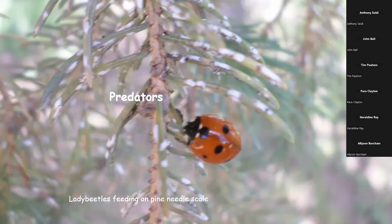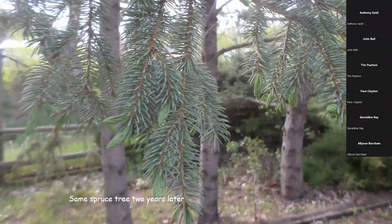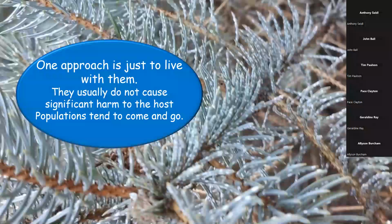You weren't going to get rid of the scales that were already dead. That's most of what you see here. And they're going to do a job of killing all the crawlers that you can barely see. And in fact, the next year, the plant looked fairly good. There it is, 2 years later, pretty clean. So one approach to scales: just live with them. Now, I don't know if I'd want to live with a spruce that looked that bad, but the populations tend to come and go.